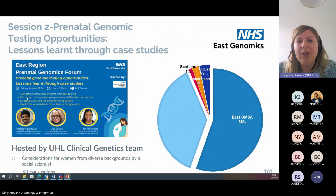The second session was presented by the clinical genetics team at Leicester, and it covered a number of cases that looked at the fetal exome sequencing. And what was great about this session is it highlighted some of the tools, as you've seen earlier, that have been developed to assist that pathway. And again, we were excited to have a colleague from the Express study reporting on the experiences of parents and also considerations of families from diverse backgrounds to understand what some of those barriers are to screening.